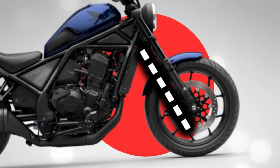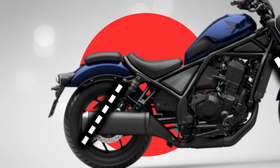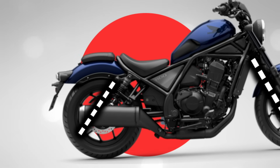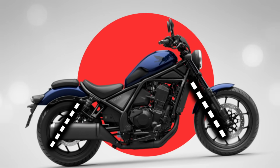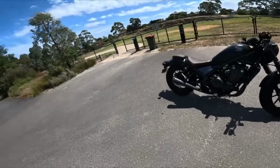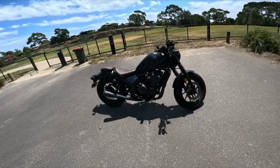The suspension geometry has also been tweaked. Up front, you're looking at a conventional 41mm fork, now tuned for better damping over rough surfaces. In the rear, Honda's dual shock setup remains intact, but spring rates and rebound control have been revised to better handle mixed loads, whether you're solo or riding two up.